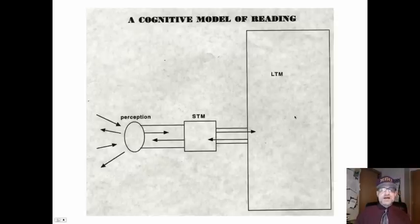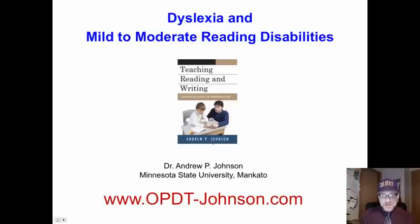If we have a body of knowledge related to the topic we're reading, it makes us better able to create meaning with that text. That is semantics, meaning. If we have knowledge of syntax, word order, grammar, etc., that also helps us create meaning with text. All right, this is part 1, understanding dyslexia, understanding mild and moderate reading disabilities.